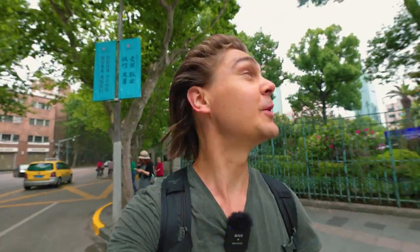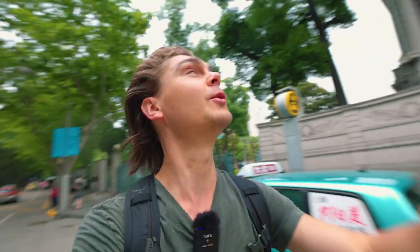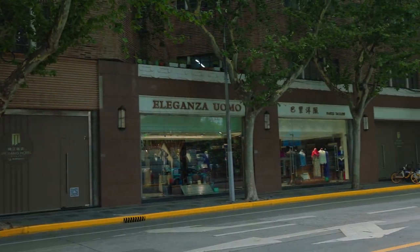It's always a bit fun when you're walking around your old areas here. Actually, I was just walking the streets here and passing by one of these really cool Japanese hotels in the background. And then on the other side, I found one of the first places I went to buy a tailored suit, actually. Eleganza Uomo, they're still around here in the background. Still wear them actually, probably like 6-7 years ago. So good quality can pay off.